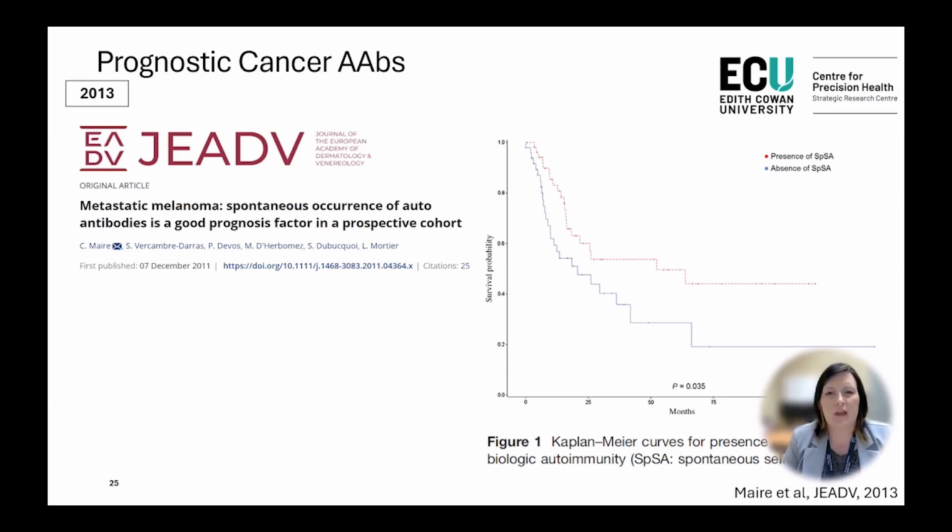Now, the authors found that patients whose immune system had generated spontaneous self-antibodies actually had an increased median survival of 40.7 months instead of just 30.4 months.